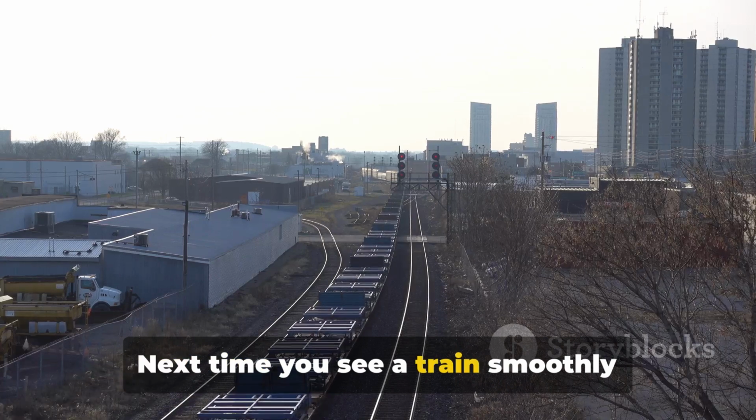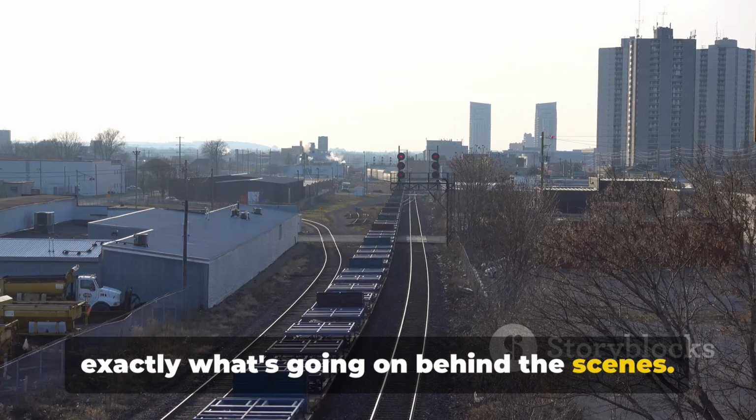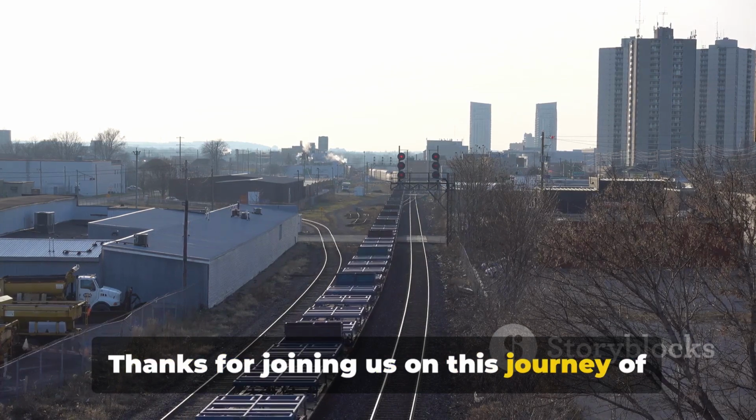Next time you see a train smoothly gliding along its tracks, you'll know exactly what's going on behind the scenes. Thanks for joining us on this journey of discovery.